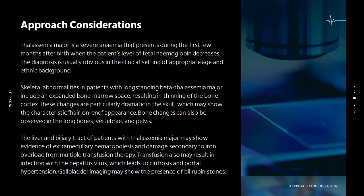So we have skeletal abnormalities in patients with long-standing beta thalassemia major, which include an expanded bone marrow space, resulting in thinning of the bone cortex. These changes are particularly dramatic in the skull, which may show the characteristic hair-on-end appearance. Guys, this is very, very important to note. We have this thing called the characteristic hair-on-end appearance. Bone changes can also be observed in the long bones, vertebrae, and pelvis.